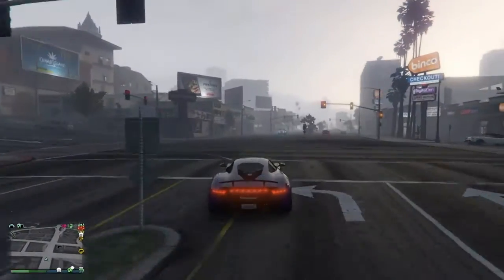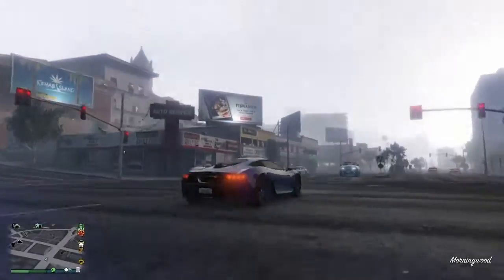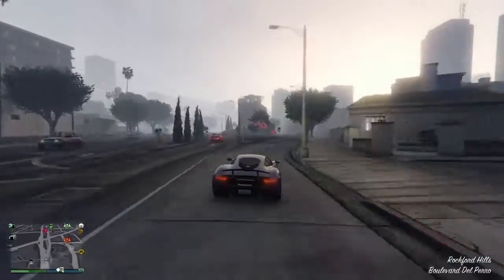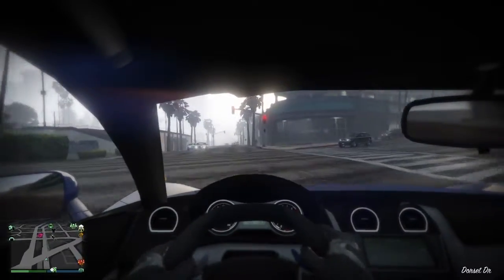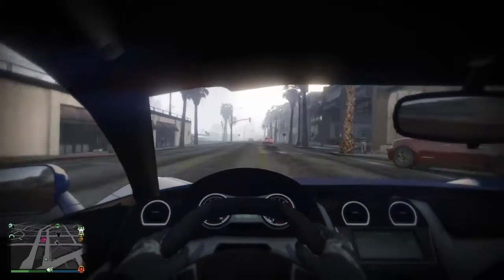Ooh, the sound. Wait, what? The spoiler goes up on it. Look at this. We haven't had one of these cars that does that for ages. Like the T20 did it. Oh, this car sounds so nice. You have first person to listen to it. Hang on. Let's go slow. And then boot it.